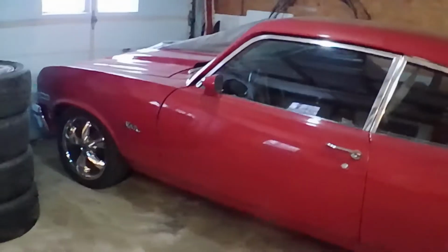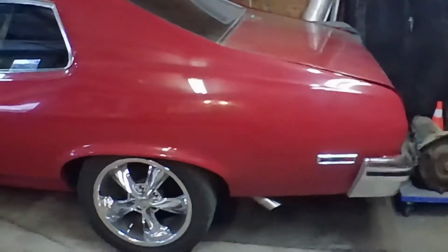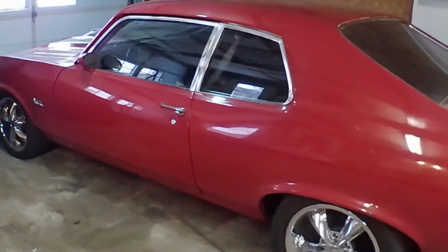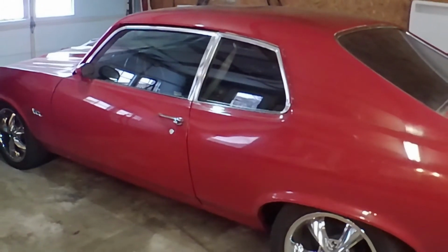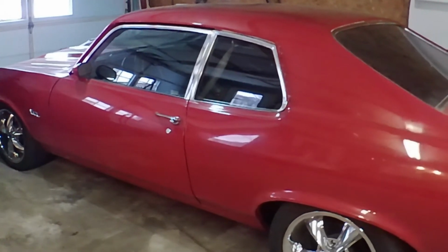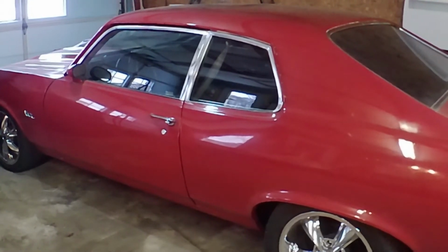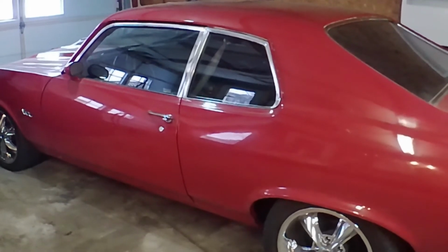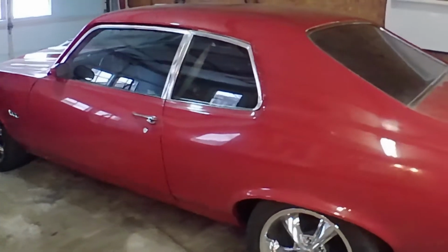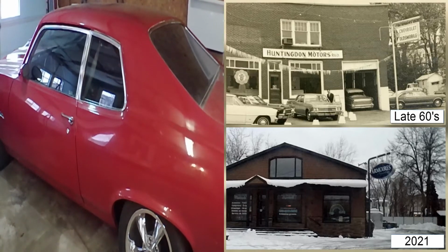All right, so this is a 1974 Chevrolet Nova, and it was basically a base model car. My grandfather bought it brand new from a local car dealer. I live in a rural town, a little town, and he bought it from the car dealer there, which has since closed down. It's probably been closed down for almost 20 years. I'll try and throw a little video in or a pic of what the dealership used to look like and what it looks like now.